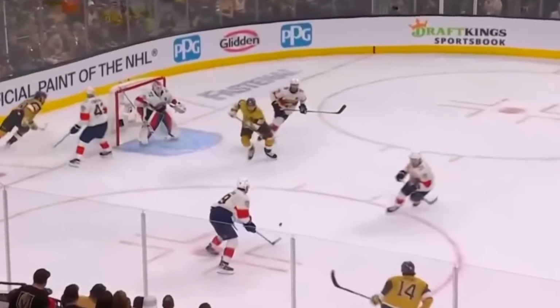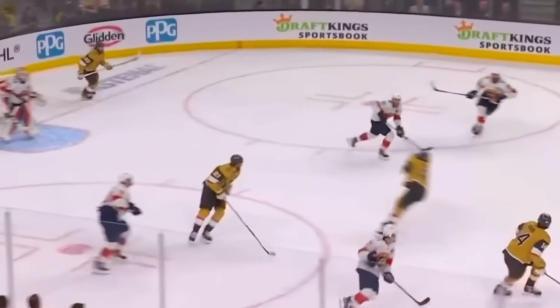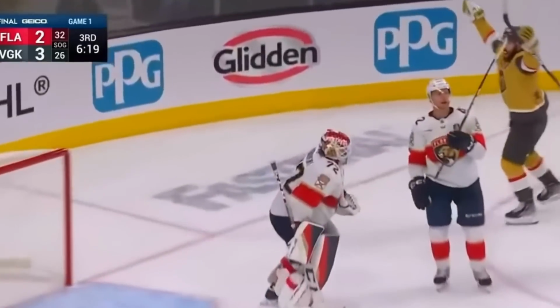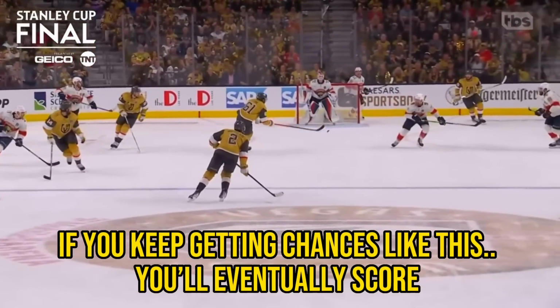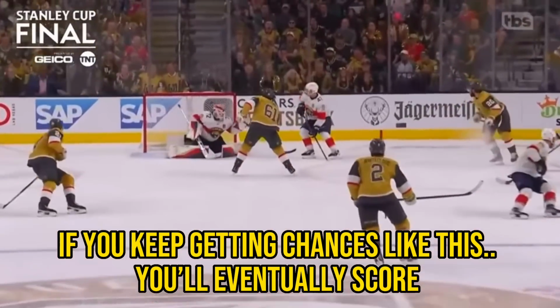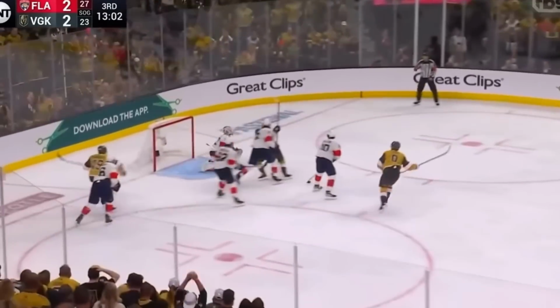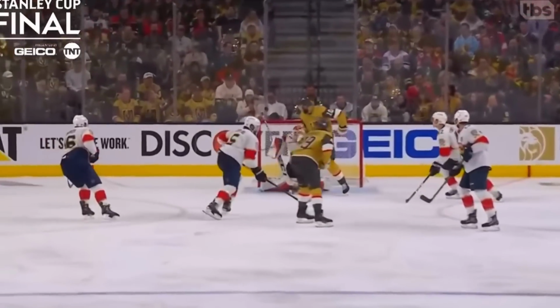Nothing materializes, but the rebound pops out to Tkachuk, who tries a high flip into the middle of the ice, but Mark Stone picks it right out of the air and just instantly fires this bad boy home right away. Vegas forces another grade A chance, and this time it ends up in the back of the net. Now this is the result of Vegas' strong forecheck, but really, this entire strategy is what Vegas needs to do all throughout this series if they want to beat Sergei Bobrovsky and the Florida Panthers.